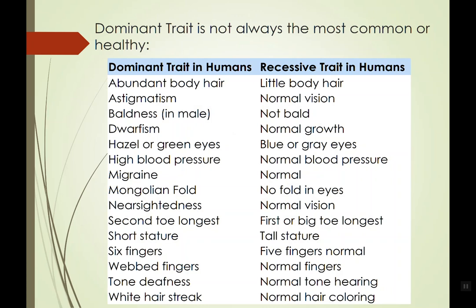It's important to note, however, that the dominant trait is not always the most common or the most healthy, and the recessive trait is not always the least common. So dominant and recessive traits in humans have been summarized here. And although things like migraines or high blood pressure are dominant traits, they're not the most common trait in humans.